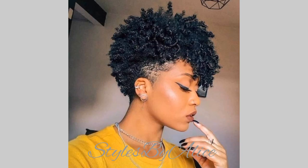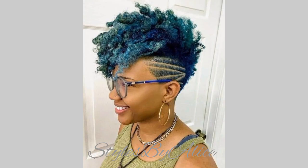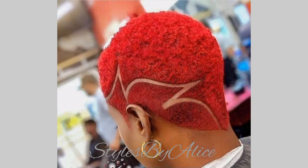In this video, as you can see by the title, is trendy short haircut hairstyles ideas, natural short hairstyles ideas for black women. Look at how gorgeous this one is. This one is so beautiful. Short haircut hairstyles ideas to try out. Look at how gorgeous this one is too. The color, everything is so beautiful.